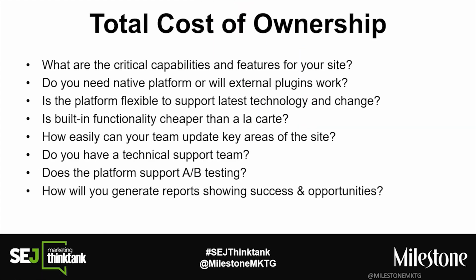There are many features and things that you will need to go in and out to create a robust, fast, high converting, engaging experience for your end consumers. So knowing what the critical capabilities are of the site that you're wanting to build, and does the platform support that? Do you need to have it native in the platform? Are there external plugins? Will those cost more? Will they take more programming effort or not?